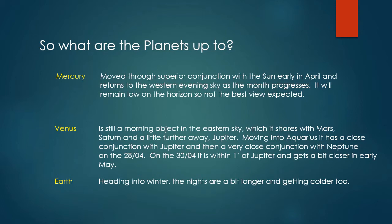Venus, on the other hand, still a morning object, very bright in the eastern morning sky. It shares that area of the sky at the moment with Mars, Saturn and Jupiter. It moves into Aquarius, has a close conjunction with Jupiter and a very close conjunction with Neptune, which is very close on the 28th and within a degree of Jupiter on the 30th. And it actually gets closer to Jupiter in early May.